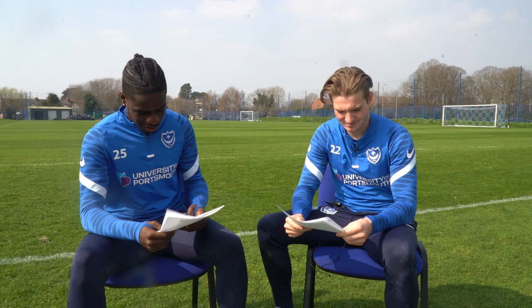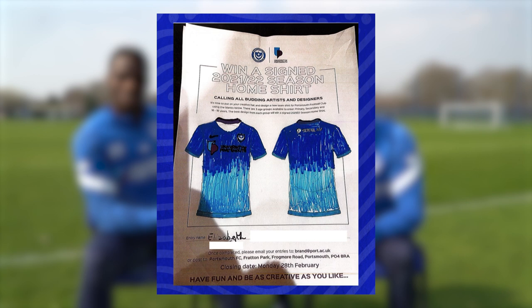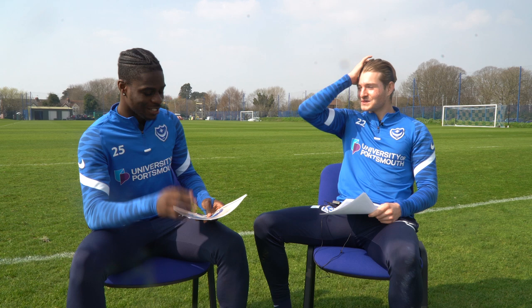This one's from Elizabeth. This one's just classy. Portsmouth colours, you can't go wrong with it. I like that. Faded in as well, the light blue. The transition, nice, isn't it? I do really like that. Yeah, that's a good one.